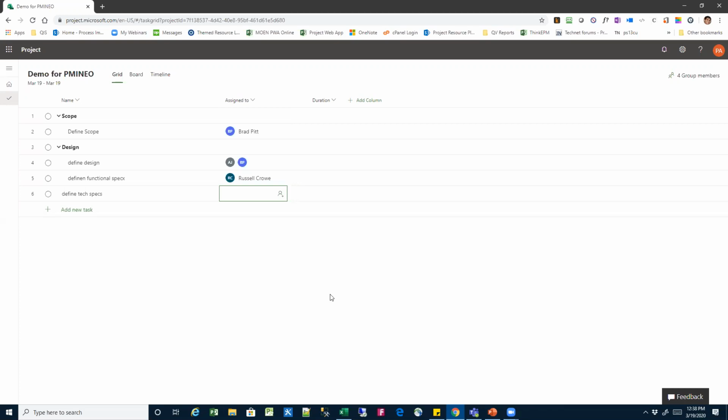You would not believe, in all my years of working with Microsoft Project or Project Server, how many times people asked, why can't I just type the name? Why do I have to build this team? There was never a good answer to that. It's like, okay, yes, that's how the tool is built. If you want to use an enterprise resource, that's what it is.